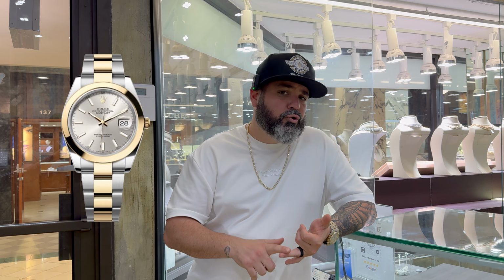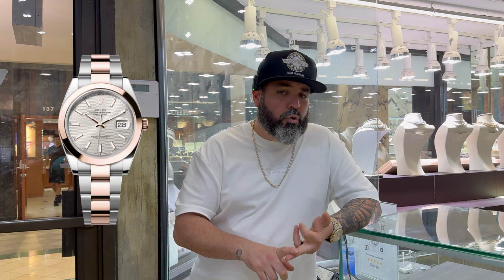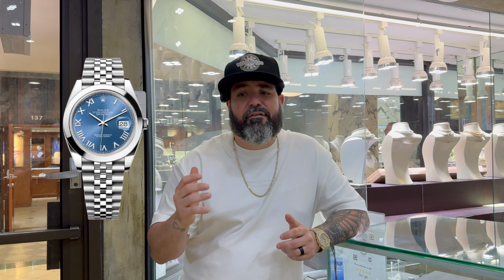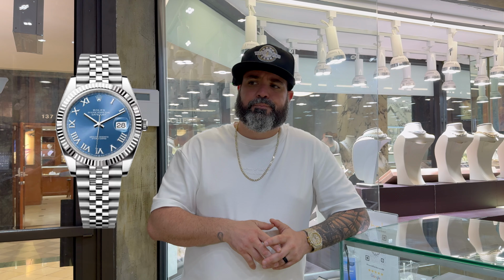So I'm going to give you some watches that if you get called on, guys, and you are expecting to make money, you should definitely pass. The first one, Datejust, guys. So these Datejust that come in steel, two-tone yellow, two-tone rose, you should definitely pass on unless they have Wimbledon dials, all right? Definitely you want to pass on anything that has a smooth bezel. They usually fetch a lot less money, and because they're desired much less than your fluted bezels.